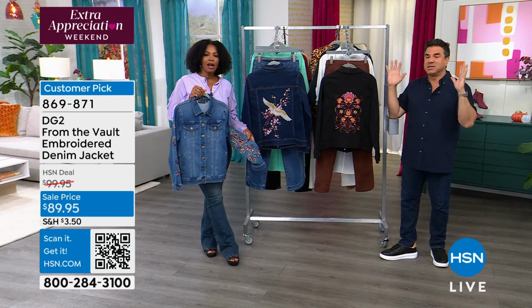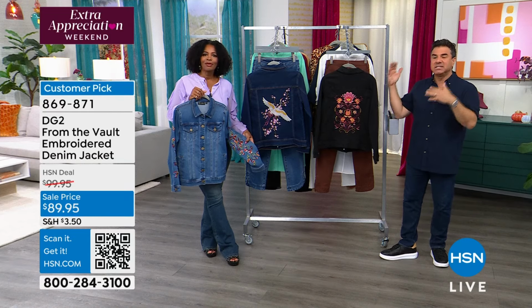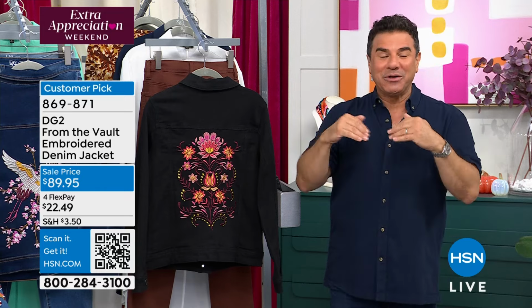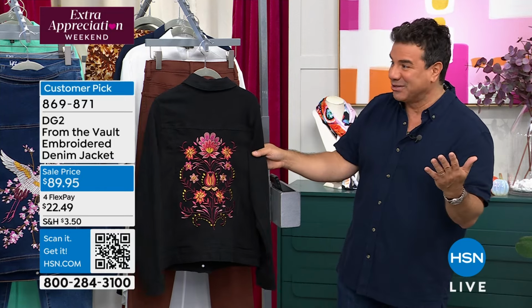Those jackets, 10,000 of them, went out the door so quickly that people were very, very frustrated. So we knew that we had these pieces in the vault, and this was something we were able to replicate quickly. So we brought these back for early fall for everyone who missed out on those anniversary jackets.